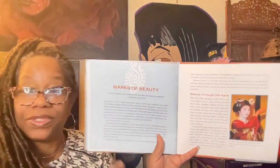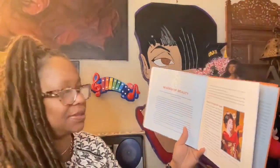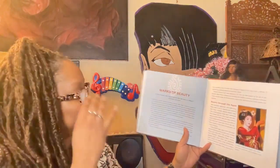So interesting. Marks of beauty. They call it beauty marks? If truth is beauty, how come no one has their hair done in a library? Comedian Lily Tomlin said that.